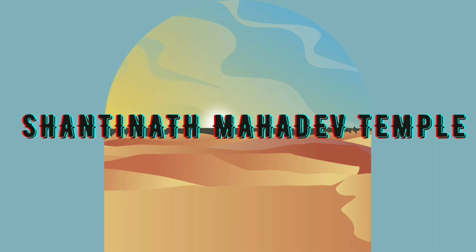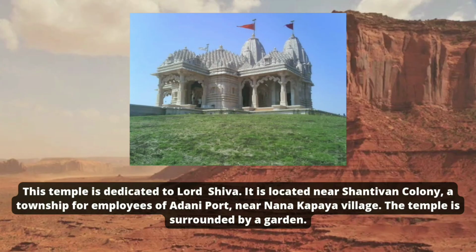Shantinath Mahadev Temple. This temple is dedicated to Lord Shiva. It is located near Shantivan Colony, a township for employees of Adani Port, near Nanakapaya village. The temple is surrounded by a garden.